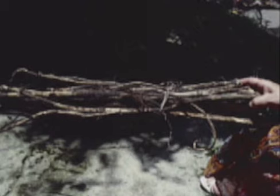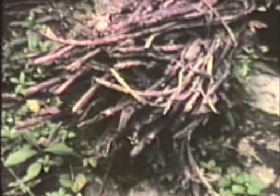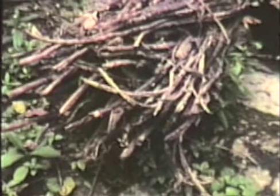Here is a close-up of a bundle of raw koi fiber. There's another bundle of raw fiber seen on the ground. The raw fiber requires stripping. That is, the inner bark has to be separated from the outer bark. The inner bark is used to make the pulp. The outer bark is discarded.